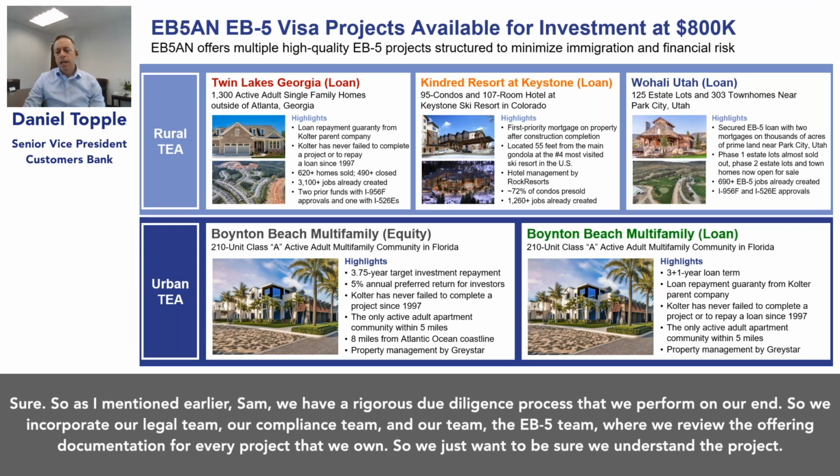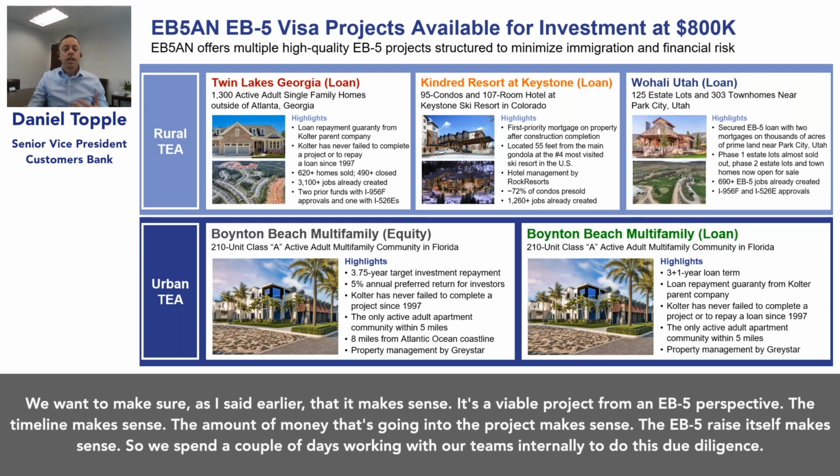Sure. So as I mentioned earlier, Sam, we have a rigorous due diligence process that we perform on our end. So we incorporate our legal team, our compliance team, and the EB5 team, where we review the offering documentation for every project that we onboard. We just want to be sure we understand the project. We want to make sure, as I said earlier, that it makes sense, right? It's a viable project from an EB5 perspective. The timeline makes sense. The amount of money that's going into the project makes sense. The EB5 raise itself makes sense. So we spend a couple of days working with our teams internally to do this due diligence.